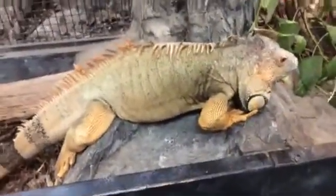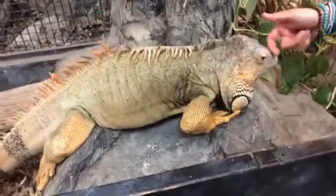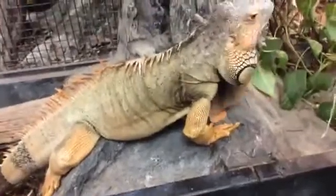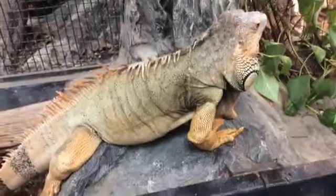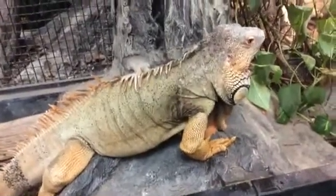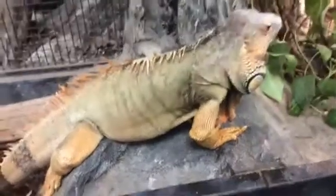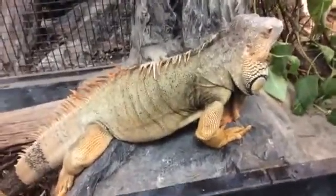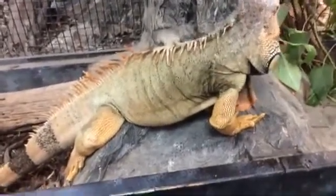Oh, we do have a question. So Bernadette asks, how long do they live? They usually live about 10 to 15 years. And he is about 10 years old. So in the wild is when they would live 10 to 15 years. With good care in a zoo or in another type of setting, he would probably live into his late 20s. So he can live quite a long time. He's about middle-aged at this point. Thanks for the questions, guys.